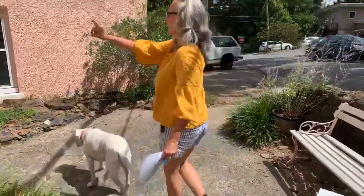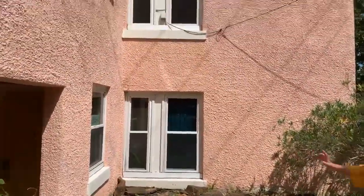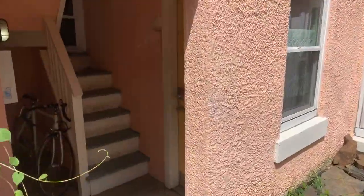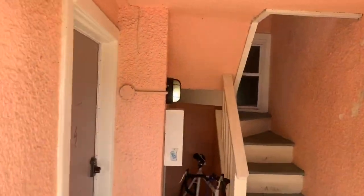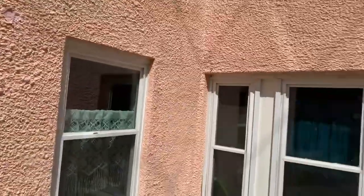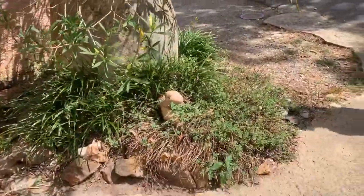You'll notice that every apartment has a different color door. Their front and back doors are all different. We got yellow, we got lilac. You'll see different colored doors, and they have front and back doors. This door is gold, the other door is gold. You guys, you've got to just come see it. I'm sure it's very hard to show you everything, but it's stunning.